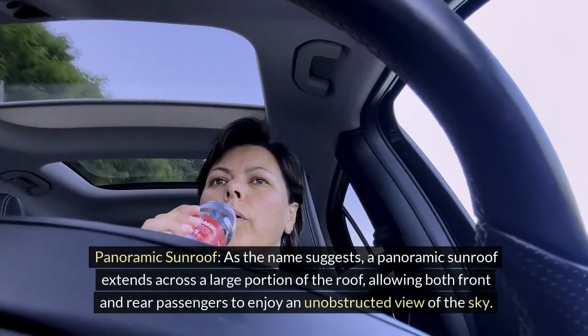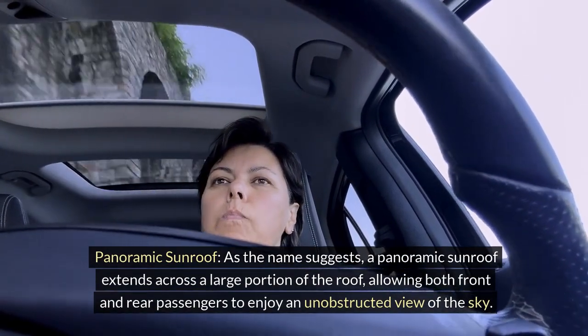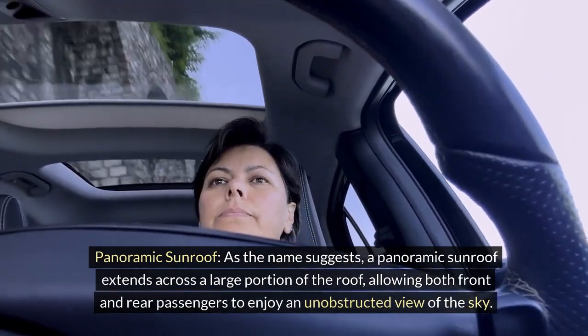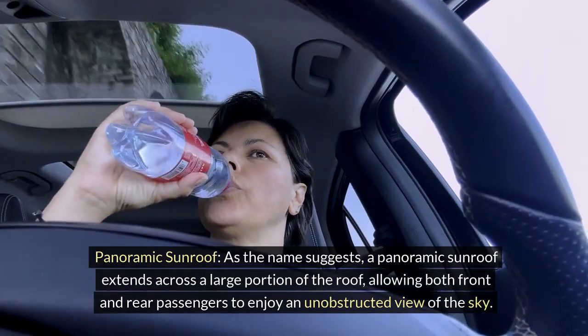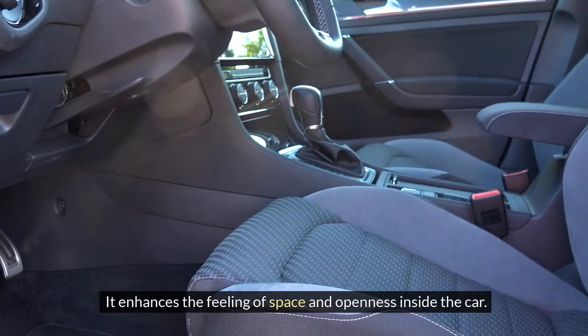Panoramic sunroof. As the name suggests, a panoramic sunroof extends across a large portion of the roof, allowing both front and rear passengers to enjoy an unobstructed view of the sky. It enhances the feeling of space and openness inside the car.